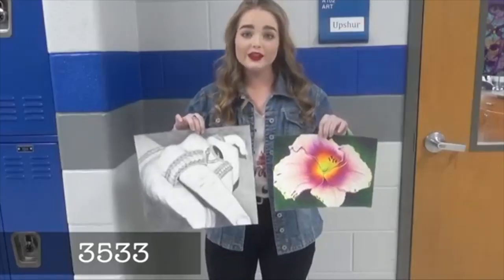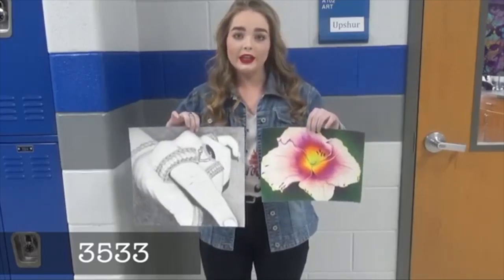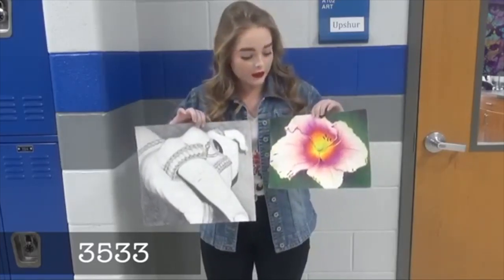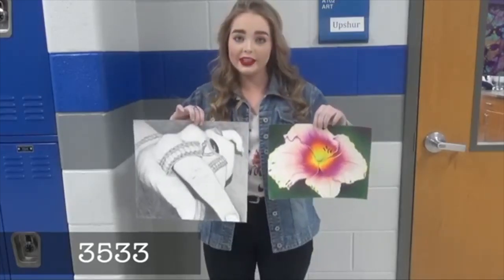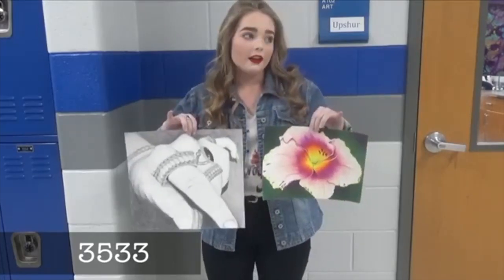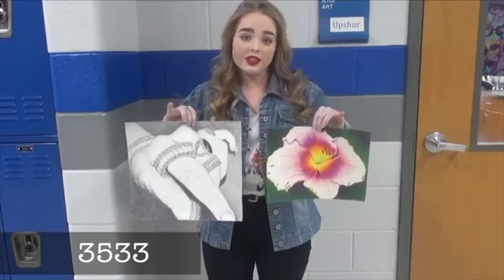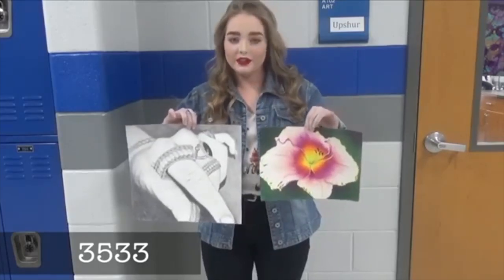So in the first semester of AP Art, you have to complete 12 to 15 different pieces of artwork that show a wide range of different abilities. You can do it in watercolor, colored pencil, marker. You just have to show how diverse your art can be and your range of skills.